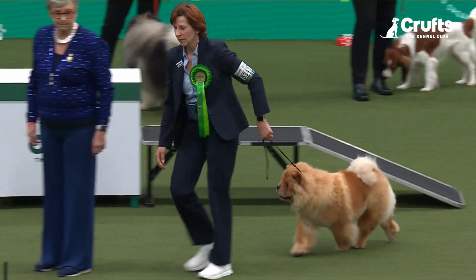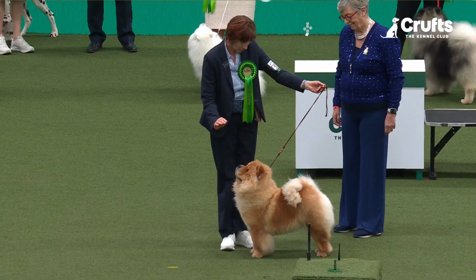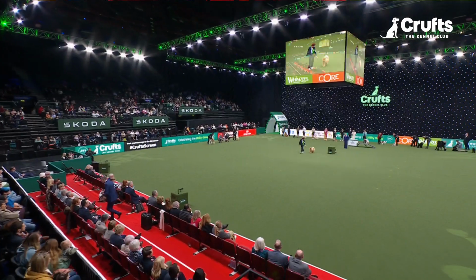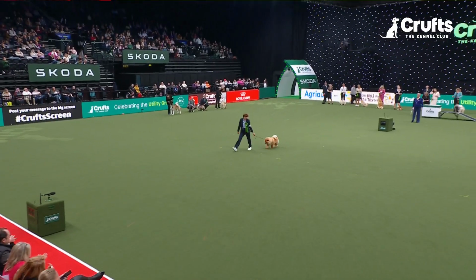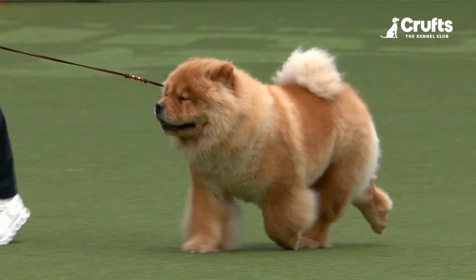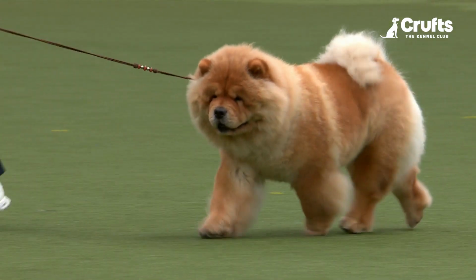Yes, this is cobby and compact with a protective double coat. The breed is noted for its leonine expression, with sharply neat ears, heavy bone, and this strong action, rather stilted in its rear gait. It wasn't until Queen Victoria acquired the Chow in the later 1800s that the breed gained popularity. And distinctly black tongue and black gums for the Chow Chow.